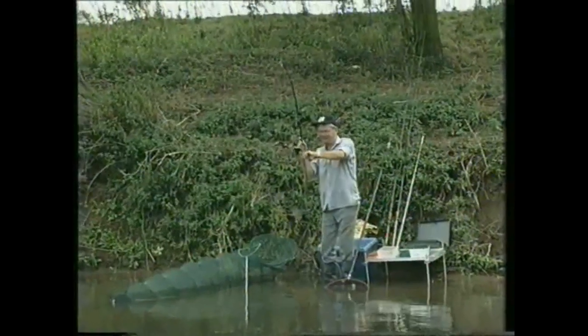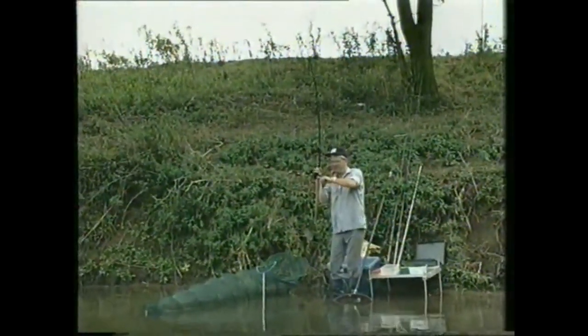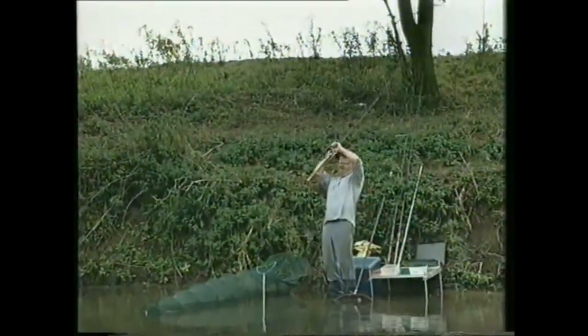I've got to give him a bit. He's pulling too much. That's quite a big fish. So I don't know whether I'm going to be successful in getting this one out, but one can but try. Give him a little bit more. It's remarkable how these barbel hug the bottom and go along the bottom. This one's trying to disappear up a mouse hole on the far bank, I think.